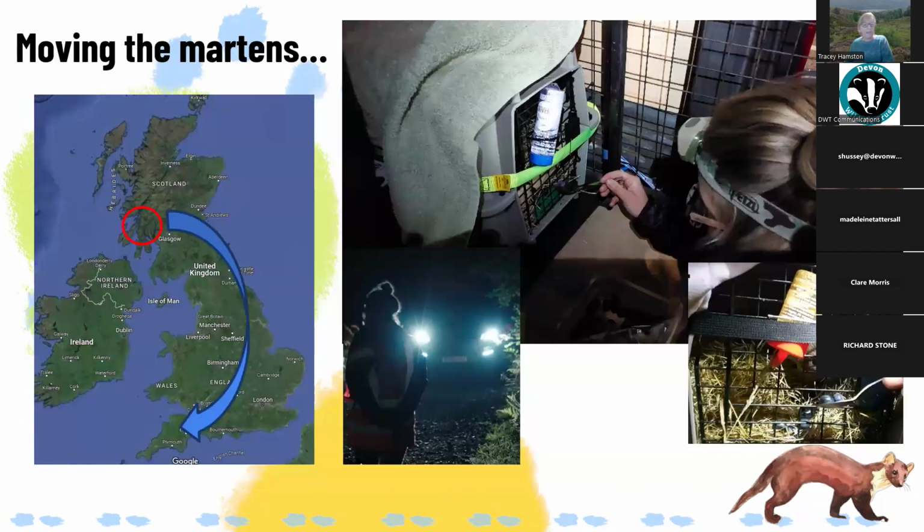So what happened next? Well, the next bit was then bringing them down. So we had our pens ready. That sort of rough area of Scotland on the left there, where we were bringing them down. And we had specially adapted vehicles to move them. So this was another really intense piece of work.